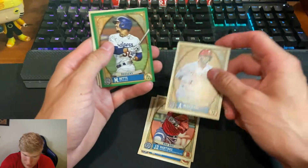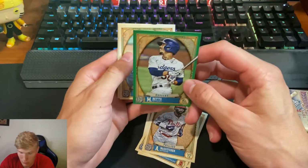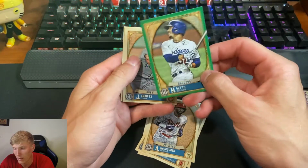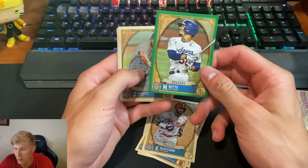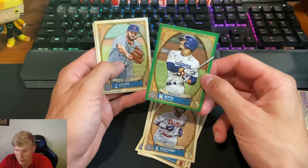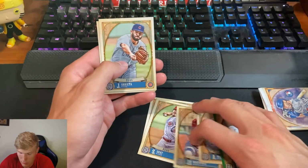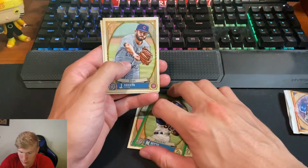Andrew McCutchen. Oh, okay, so here's a little something about the Gypsy cards, is that at least one card per pack has a different border. This is what I believe to be their most common border, so I've gotten those a few times. We haven't got any rookie cards so far. Yeah, all those are vets.